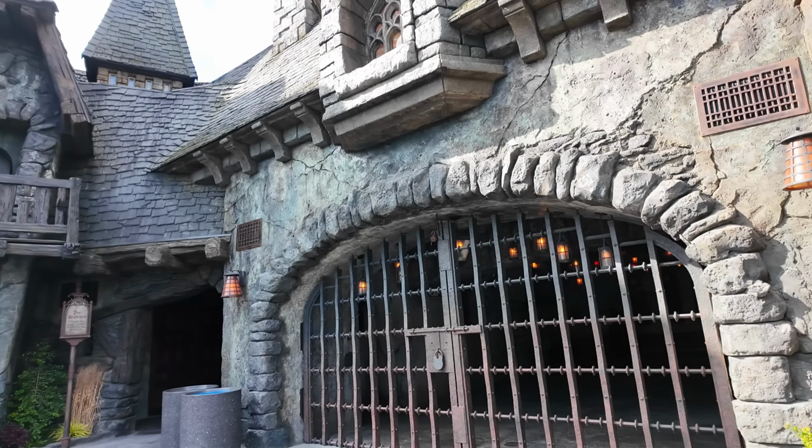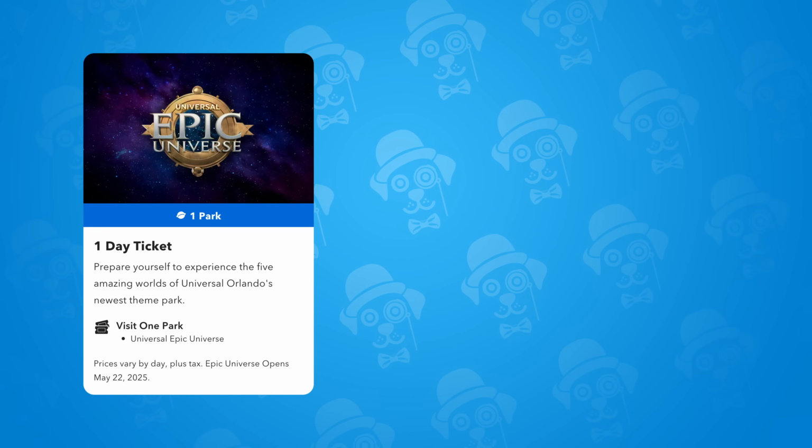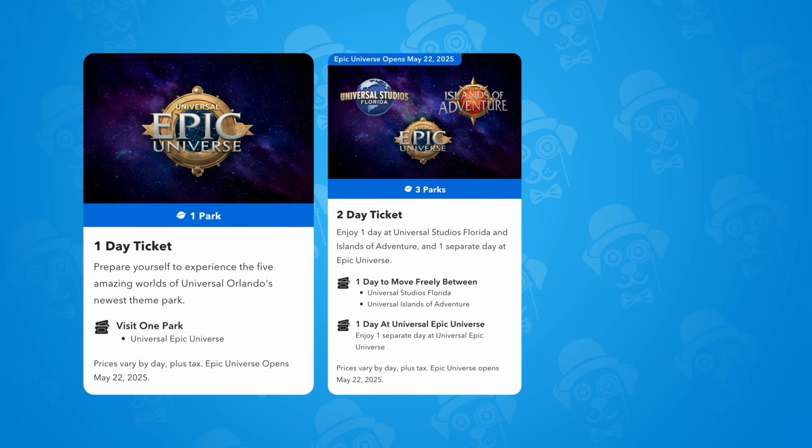Now, some of the ticket options that I think are going to be the most popular moving forward are going to be, of course, the one-day ticket to Epic Universe, but I think a lot of families will team that up with a multi-day ticket, specifically the 2-park, 1-day park-to-park ticket plus 1 day at Epic. So this will essentially give you, if you buy a 1-day Epic Universe ticket plus a 2-park, 1-day park-to-park ticket, which would allow you into Islands of Adventure and Universal Studios Florida within 1 day, plus 1 day at Epic. On top of that, you are essentially getting 2 days at Epic Universe, plus you're getting 1 day to hit the original Universal Studios Florida and Islands of Adventure parks.